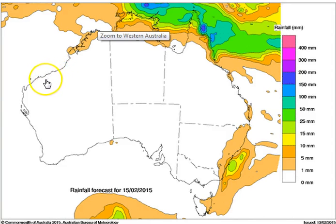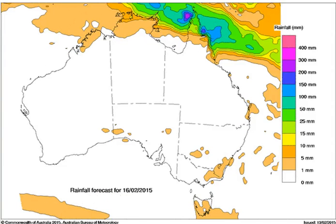Not shown here, but there is still a chance of some very isolated convective showers on the Pilbara. On Monday, now this is where models disagree. Some models push this system further to the west, some models keep this system fairly close to the coastline here of the West Peninsula. Because of that, we start to see disagreement in where these heavy falls will start to lie. So we have heavy falls possible in this region, but also the continuation of heavy falls possible in this region, and therein lies the doubt.